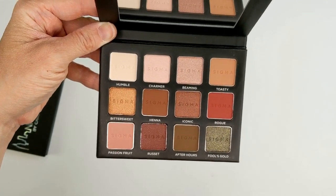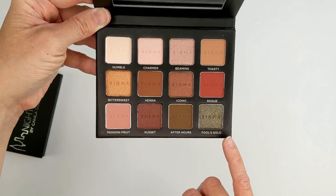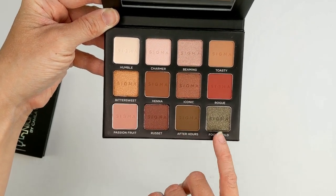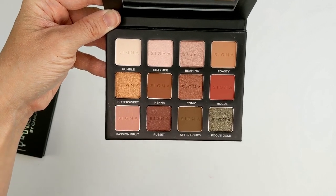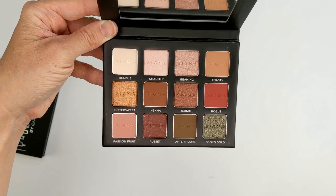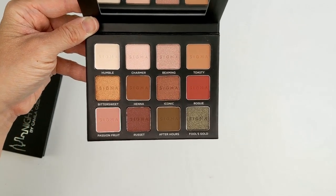It has these nice warm neutral shades in it, but also this pop of green down here, and this brown is even a little bit greenish. I think it would pair beautifully with this shade. So let's go ahead and swatch a couple of colors. I'm really curious because I've never tried their formula before. So let's go ahead and get started.